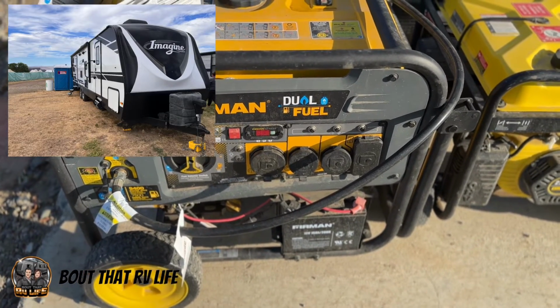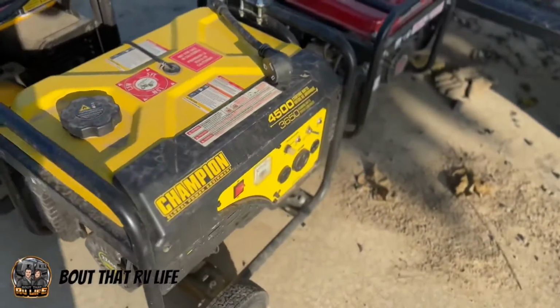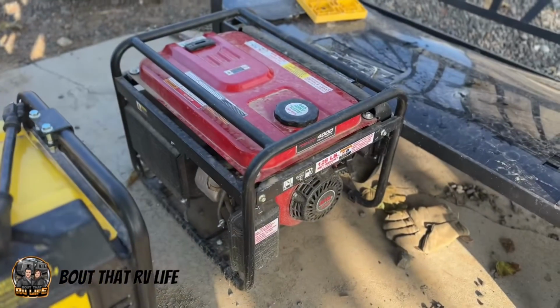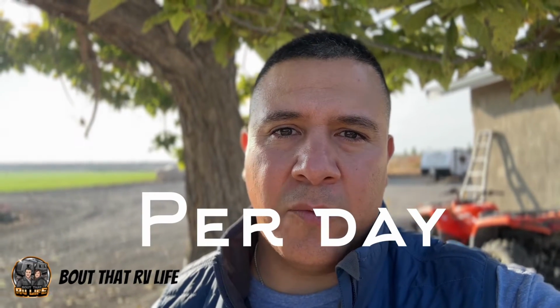Those will run 2 air conditioners in that 50 amp unit, and then you've got different kinds. We use a Champion 4500 for most of our 30 amp. We've got a little one there, and then there's another one there. I think we have a total of 9. And it all depends. You can charge anywhere from 15 bucks up to, I charge $45 a day with the fuel costs that have been rising and everything else like that.